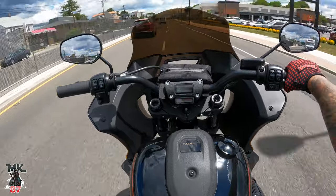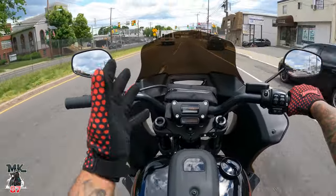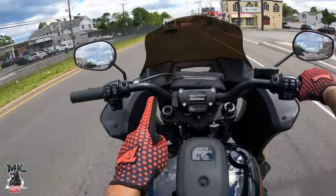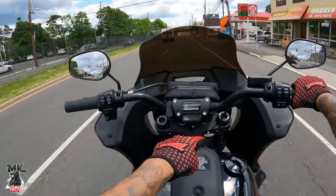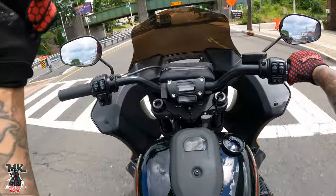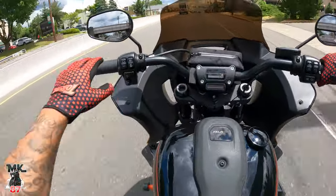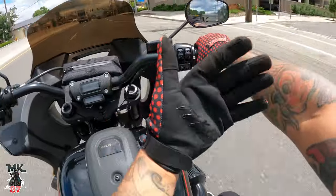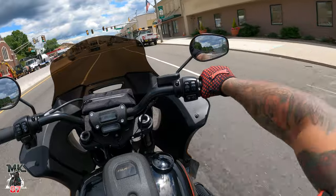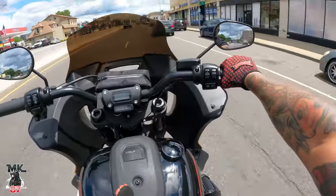Let's talk about ergonomics, the riding triangle. So you can see the stock riser setup that we have on the bike right now. Talking about that, we got a brand new riser setup coming in next week. We're going to be installing it, doing an install video, and you guys are going to see the brand new awesome riser setup that we got for this bike. Anyways, as you can see here, I have a nice slight bend to my elbow. I'm not stretched out like this, and I'm not like this either. So nice slight bend, that's what you want to see.